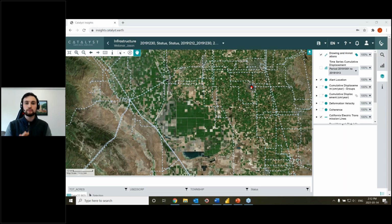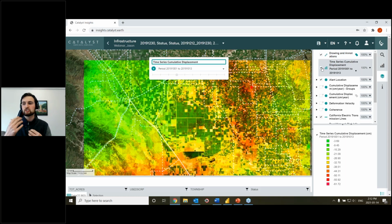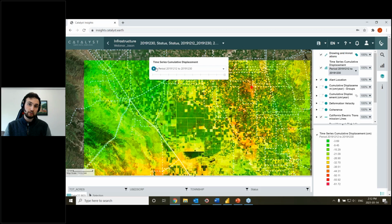What I'm first going to do before zooming in is to load a time series analysis layer to showcase the general trends occurring in this region, which I'm going to turn on. Now, an important note is that there's a significant amount of deformation occurring due to aquifer deficit caused by large-scale agricultural usage, population growth, and unfortunate droughts occurring in California.